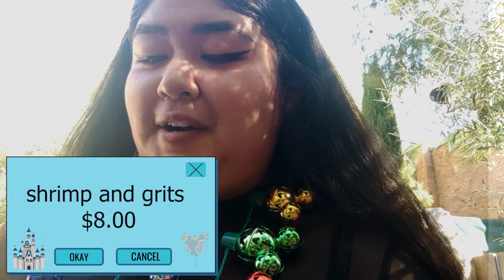And let's dig into this. Wow. It's pretty good. I like that a lot better. Honestly, I like the shrimp and grits a lot better than the braised pork belly. I would get the shrimp and grits instead. If you had to choose one, shrimp and grits. Yeah, shrimp and grits from Holiday Duets.